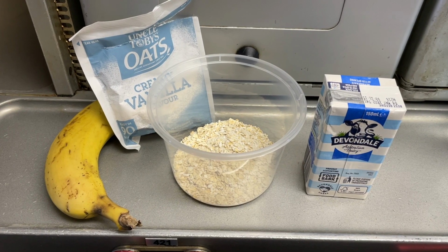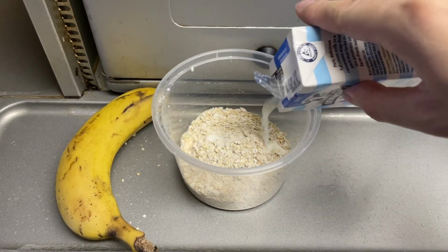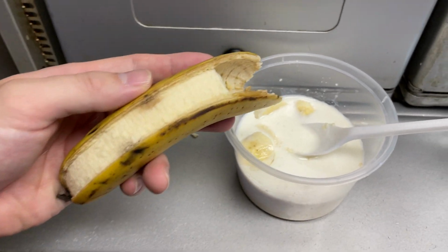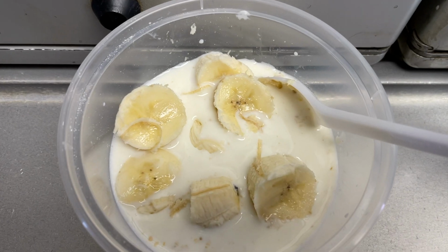You can wear those. This morning I didn't have much time to prepare and eat at home, so I am preparing a nice and simple breakfast, which is oats, bananas and milk. So I'm just going to soak it for a little bit before I eat it. Delicious and simple.